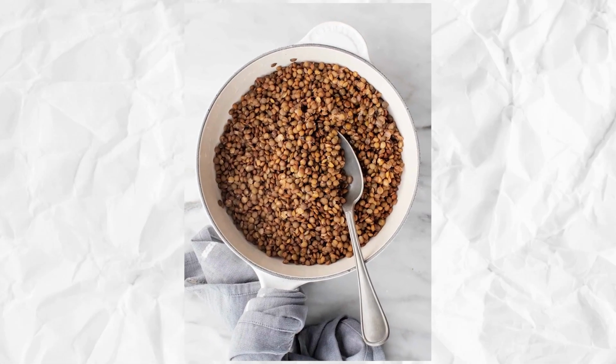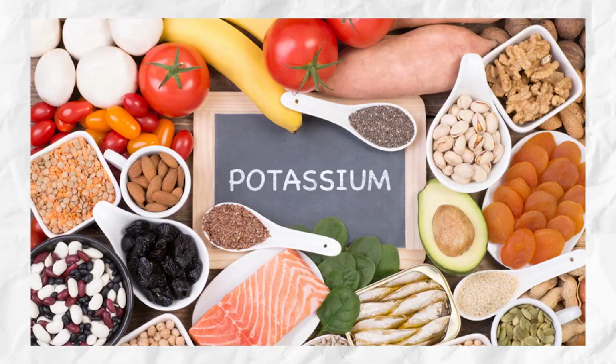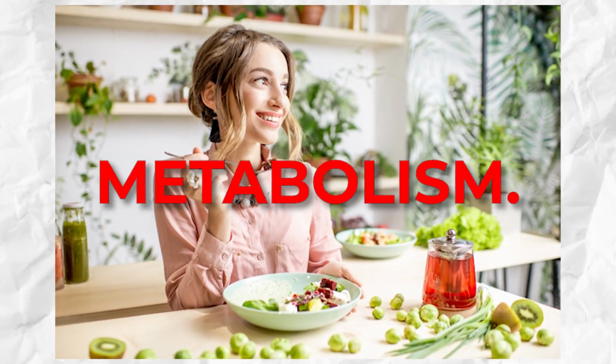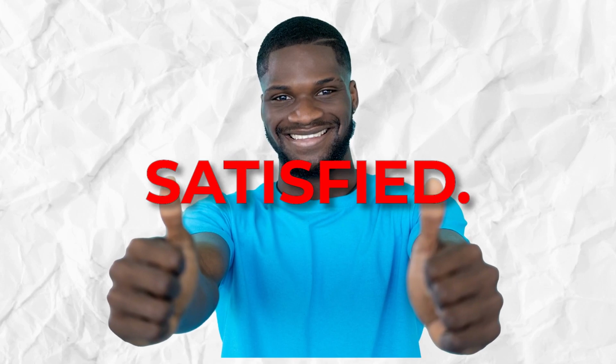Number 6. Lentils. Lentils, a versatile legume, are rich in iron, magnesium, and potassium. Their protein and fiber content make them a fantastic plant-based option to fuel your metabolism. Number 5. Broccoli. Broccoli, a member of the cruciferous vegetable family, is a fiber and water-rich gem. It not only supports metabolism, but also helps you feel full and satisfied.